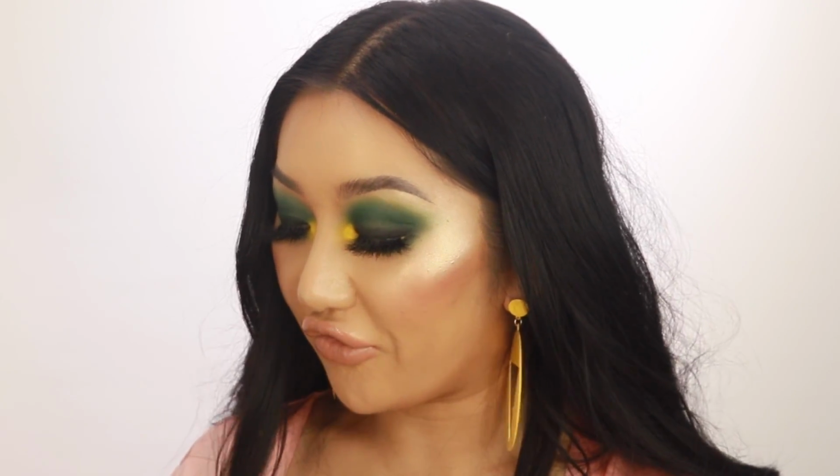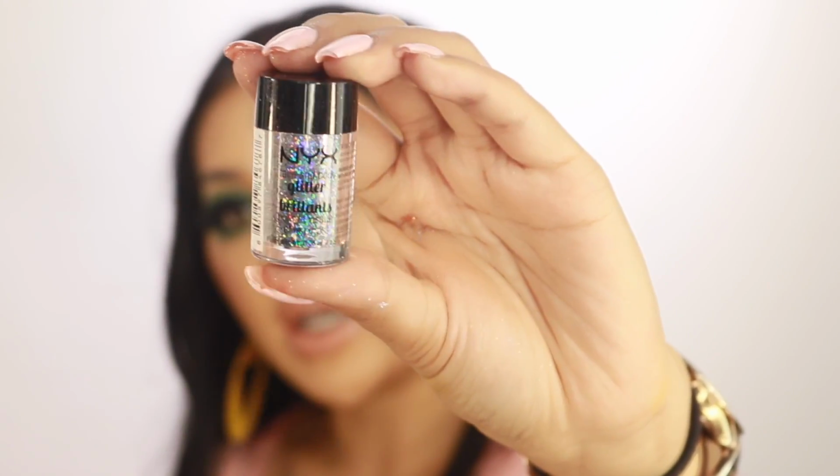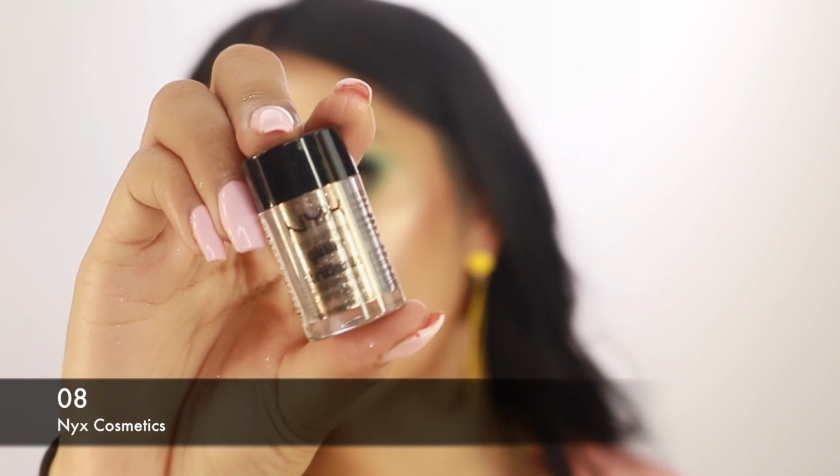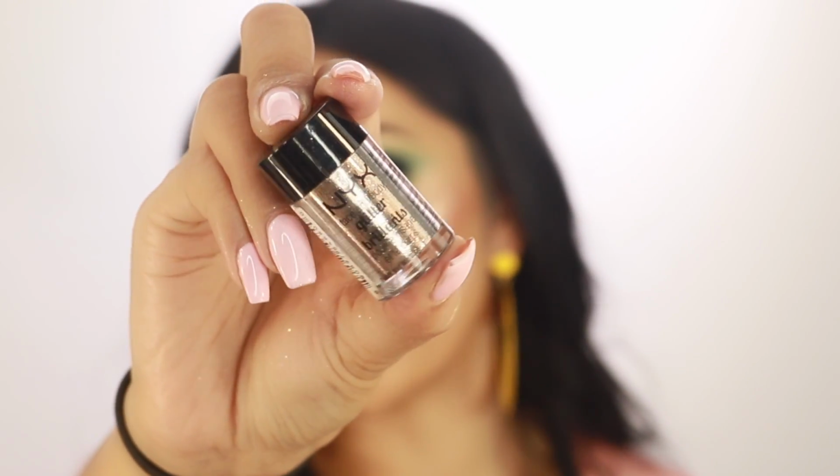And then the more affordable versions are the NYX glitters. These are amazing, guys. This is one of my favorite shades. It's called 06, and it's more of like a silvery type of holographic shade. It also comes in a gold version as well. And then I also love this one, which is 08, and it's more of like a brownish kind of shade. I haven't got this in any other color, so this is more like a gunmetal brown. Really, really affordable. You pick them up from the NYX stores.